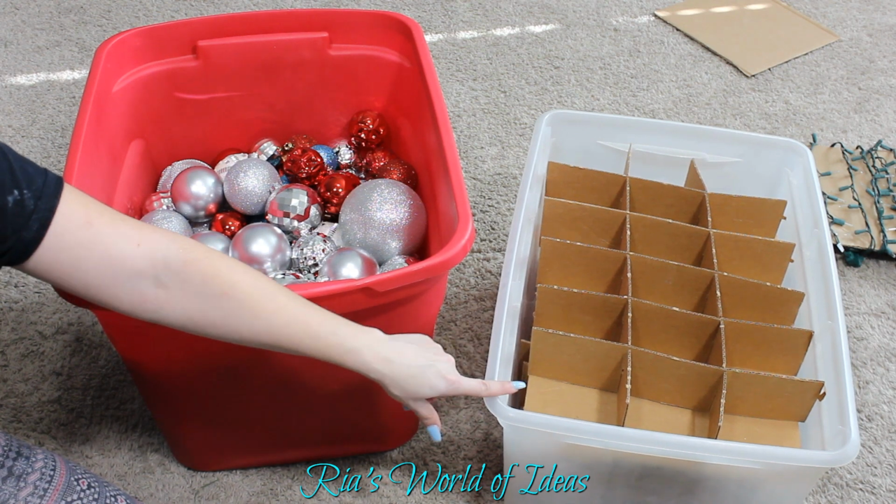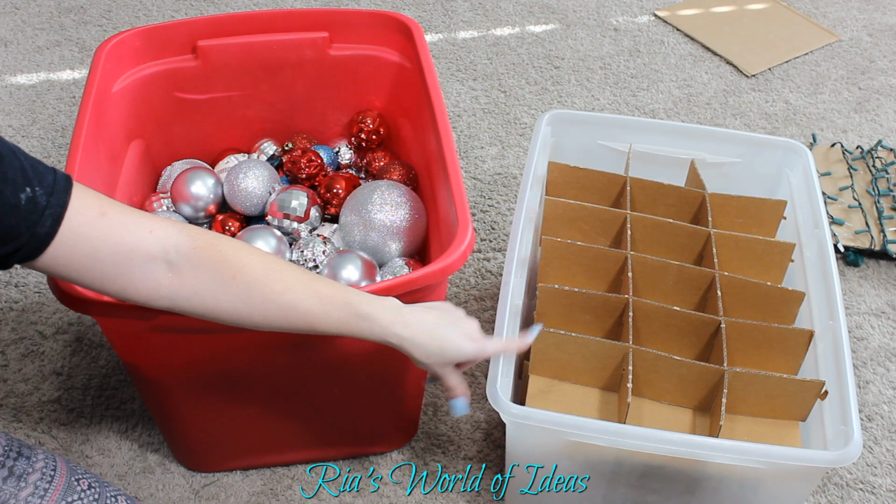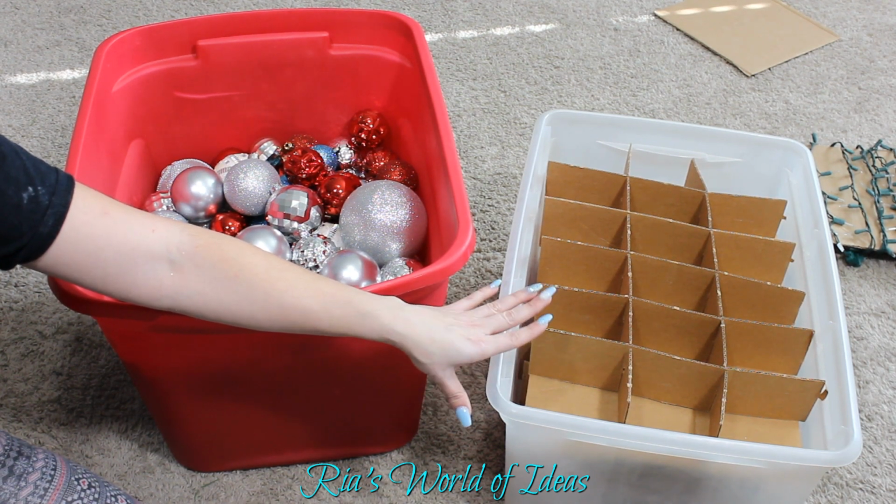Now because I still have this one, I still use it for any of my glass or shatterable ornaments that I use around the house, and that's what you'll see me put away today.